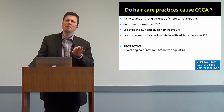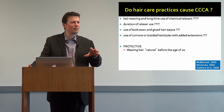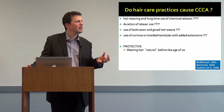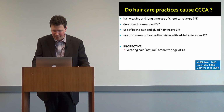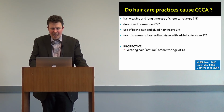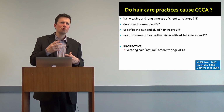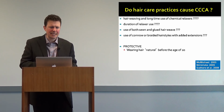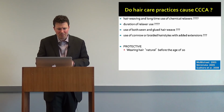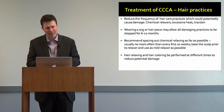But interestingly, some studies have suggested that wearing the hair natural before the age of 20 makes it much more unlikely to develop CCCA later in life. And so there may be this chronic trauma to hair follicles that develops, that then leads to this CCCA-like inflammatory response. How do we treat CCCA?